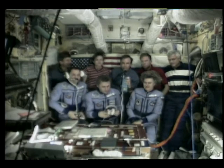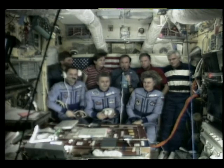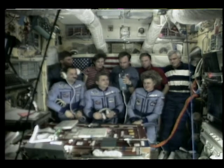And Houston, if you'll excuse us now, we'll bid our personal farewells and finish up the last little bit of work before we close the hatch. Thank you very much for joining us aboard the base block here for STS-76 and Mir 21's farewell. Bye-bye.